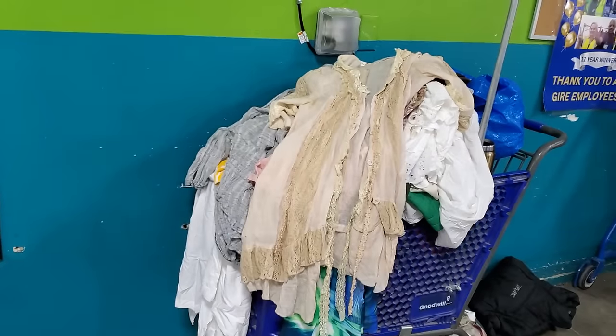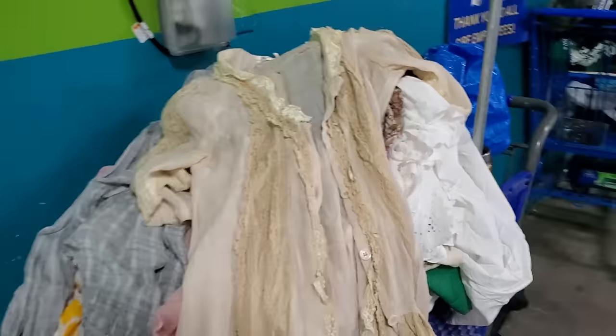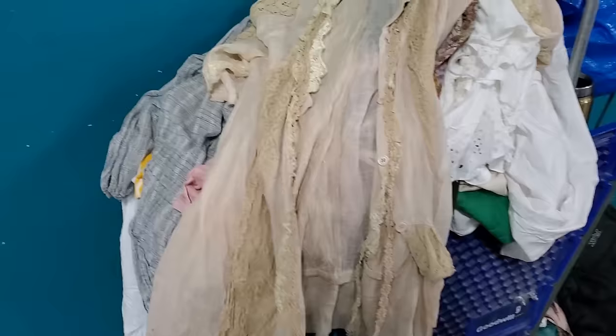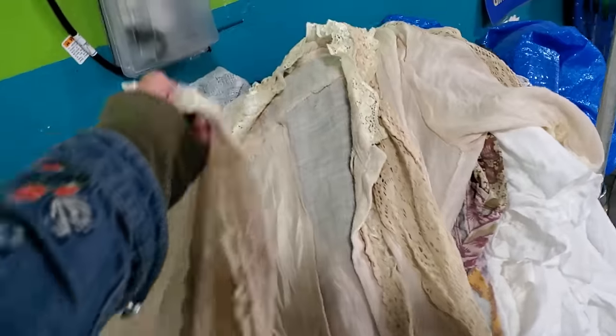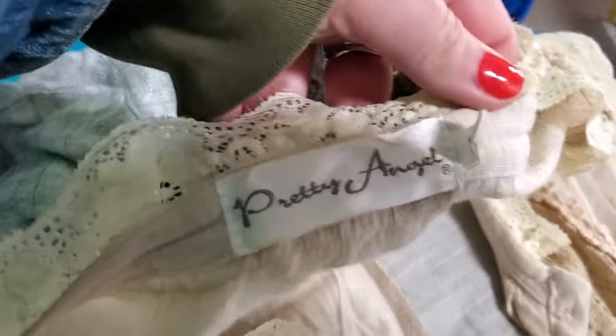Okay, I have to pass on this piece and it makes me so sad. I'm going to show you the brand. Look at this, it's the most romantic brand. The brand is called Pretty Angel. I'll show you the tag. Look at all this lace. It's just over the top, like shabby chic. Here's the brand, Pretty Angel.